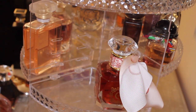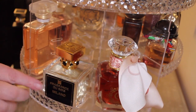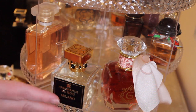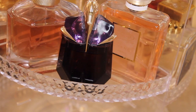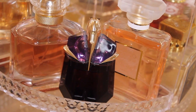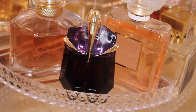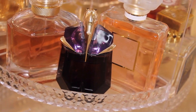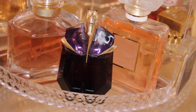Oh, it's just gorgeous. It smells rich, luxurious, but like you're not trying too hard. So I just think it's stunning. Very, very nice. I've decided to throw my Alien in there with the two feminine ones. This one's way more indolic and just kind of sexy jasmine, and I think it's perfect.